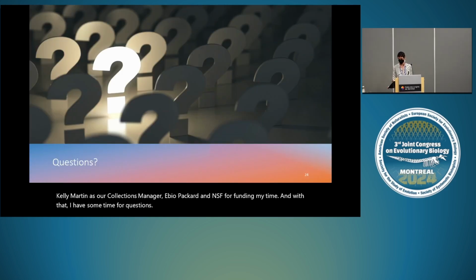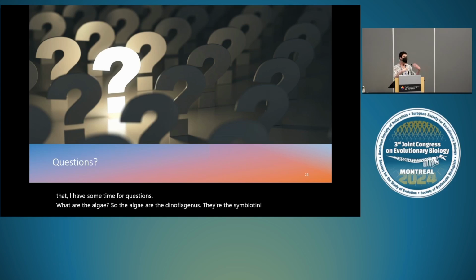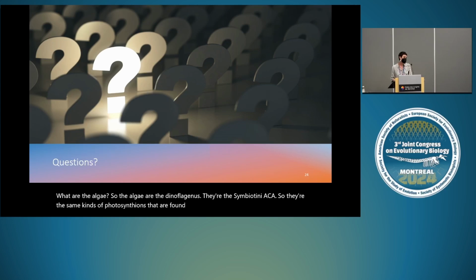Yes? What are the algae? So the algae are the dinoflagellates. They're the Symbiodiniaceae. So they're the same kinds of photosymbionts that are found in coral. There are different clades and different families, but yeah.